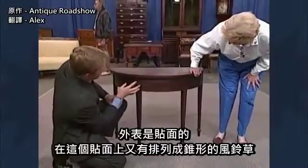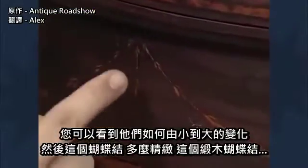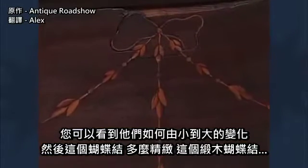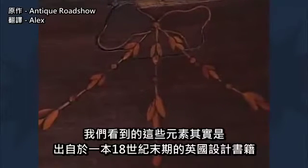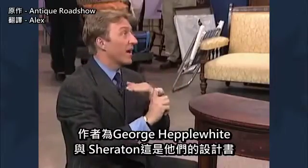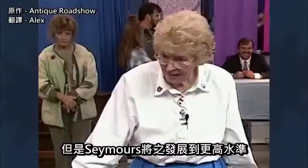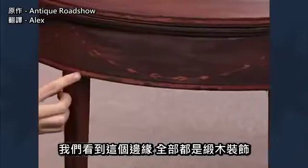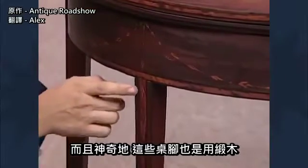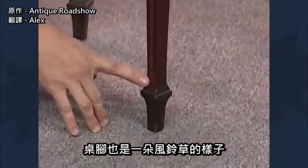A veneered front, and on this veneered front, tapering bellflowers. You see how they taper from small into large, and then the bow knot, which is so delicately done, this satinwood bow knot. All of these elements actually came out of English design books from the late 18th century of George Hepplewhite and Sheraton. They're design books, but the Seymours took it even to a higher level. And we look at this edge, it's all satinwood decorated, and then incredibly, the legs actually have this satinwood band which tapers down, and there are these bellflowers graduating down the leg, and at the very bottom, a bellflower.